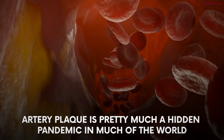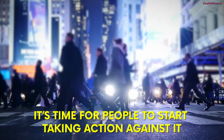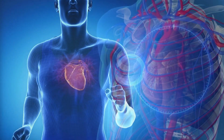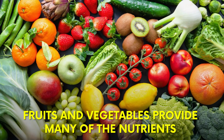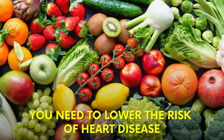Artery plaque is pretty much a hidden pandemic in much of the world, and it's time for people to start taking action against it. Our heart health represents a reflection of our own personal lifestyle and diet. Fruits and vegetables provide many of the nutrients you need to lower the risk of heart disease.